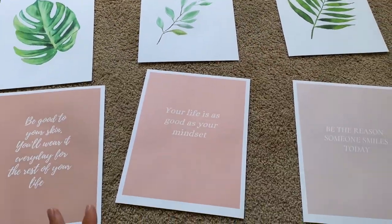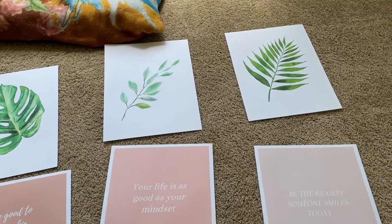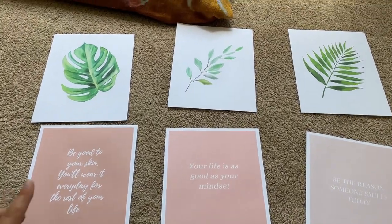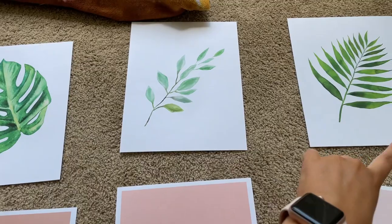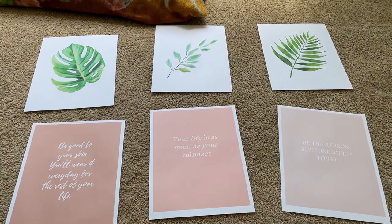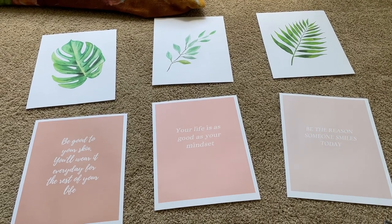So I have Canva, which is basically like an online graphic design program, and it is absolutely amazing. If you have Canva Pro, you can get all three of these designs and print them off, and they have so many different templates, and it makes life so easy as someone who is in the graphic design space.